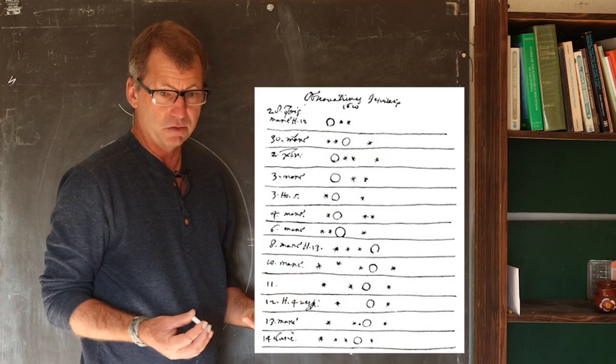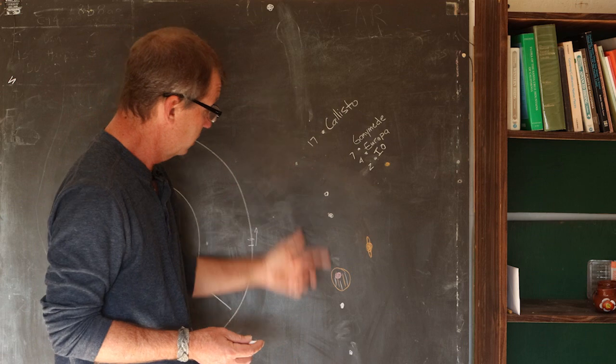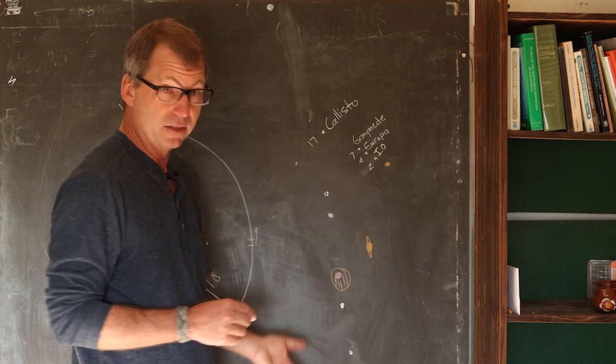And here's a picture of some of his notes. And so he described this, and it was the first time anybody had seen anything orbiting something that wasn't the Earth. They thought everything orbited the Earth. We now call these the Galilean satellites.